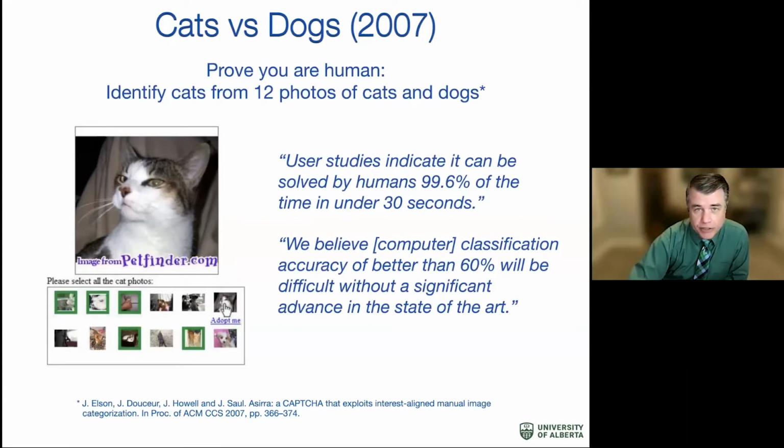And in the paper, they said, classification rates of 60% or more are going to be really difficult without some kind of significant advance in the state of the art. They're not talking like 100% or 95%. Even getting to 60% was going to be really difficult.